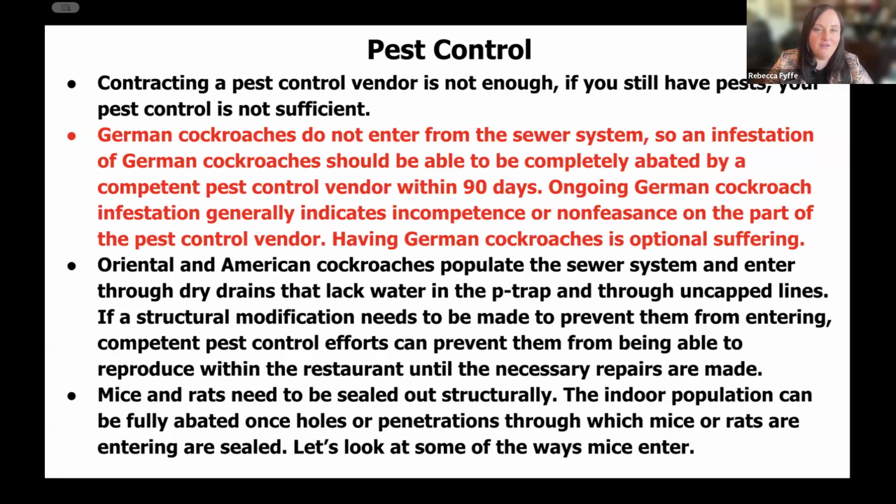German cockroaches are very much the opposite. German cockroaches don't enter from the sewer system. They generally come to work with people who work in the restaurant. If they live in multi-unit properties, it's not their responsibility to provide their pest control, it's their landlord's responsibility to provide them with pest-free apartments. So it's not their fault in any way, but they're going to bring German cockroaches in their coats and in their handbags. And it's really important that residual products are in place to prevent those German cockroach infestations.